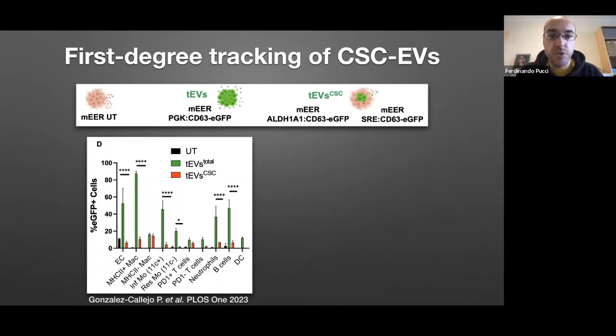As you can see, in the case of untransduced GFP negative tumor cells, we barely have any signal. In the case of total EV labeling using a constitutive promoter, we have, as expected, macrophages that are highly labeled, and also endothelial cells, neutrophils and monocytes that are the most, and also B cells, but B cells are very few in the tumors. In the case of restricting the reporter expression into the cancer stem cell, then the situation changes a lot for most of these subsets. However, we observed that in specific subsets, the class II negative macrophages and the PD-1 positive T cells, there was not a lot of change.